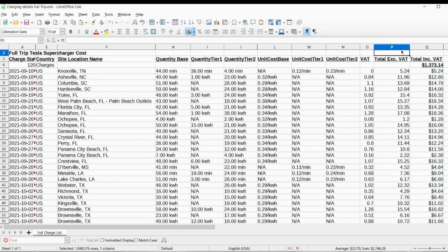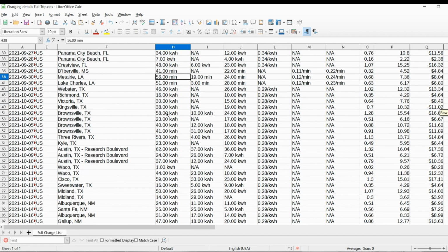That's better. So you can see some states and locations are energy, and then Mississippi, Louisiana, we're back into the minutes of charge. And you can see the pricing is pretty reasonable. I mean, it looks like I peaked out here at about $18 in Marathon, Florida. I sucked in 54 kilowatt hours, which is about 3/4 of a tank of electrons. So that's pretty good.